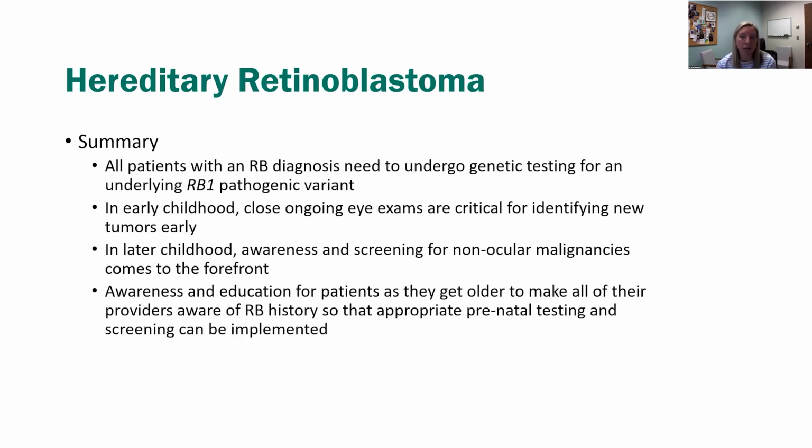Providers caring for retinoblastoma patients, if able, will benefit from partnering with a cancer predisposition team who can help make sure that comprehensive care is ongoing as we exit early childhood and move into adolescent and young adult, to be able to help support those patients as they age, because hereditary retinoblastoma is a lifelong condition, and when we're out of the retinoblastoma risk, there's still lots of things to consider.